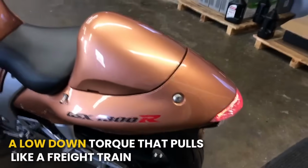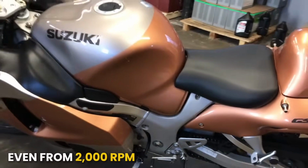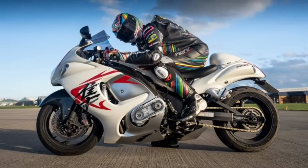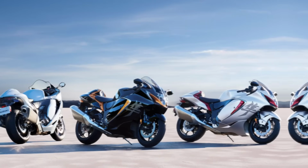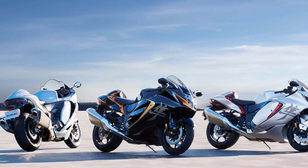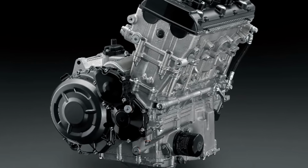It has a low-down torque that pulls like a freight train, even from 2,000 RPM. A perfectly balanced inline-4 with dual balancer shafts, so it runs buttery smooth at insane speeds. A robust 4x2x1x2 exhaust system that sounds like a tiger purring at idle and howling at full tilt. Liquid-cooled with forged internals, built to take punishment without compromise.